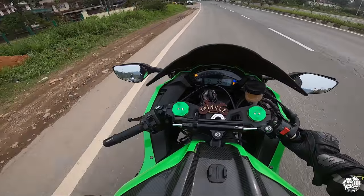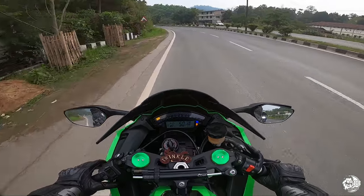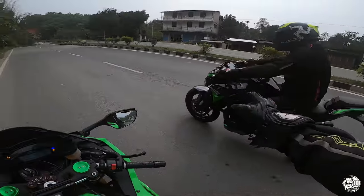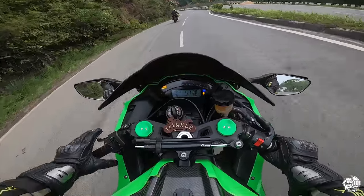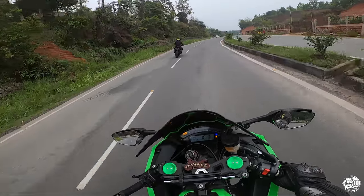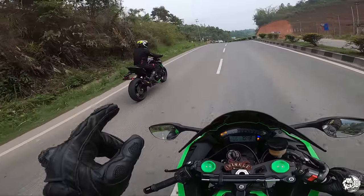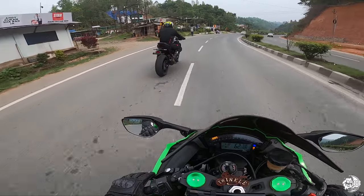Fun on the 10R, and what fun these tires were. But nevertheless, I have to say, I didn't expect this, but the Z900 really performed very well. The traction control, the overall handling of the bike, I think what I feel is this bike must have been at least a lot lighter than the previous gen.